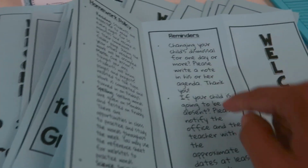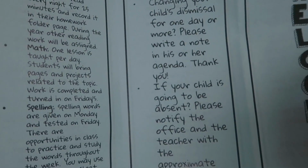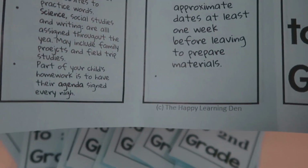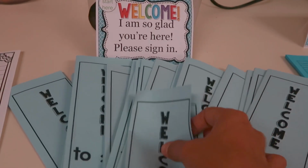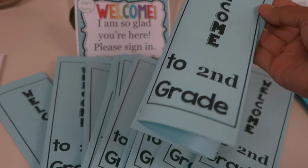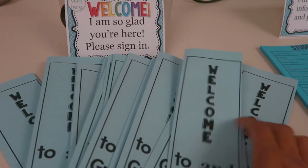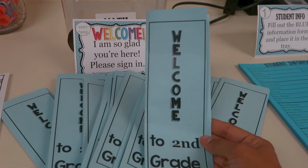And then some reminders about if your child's dismissal is changing for one day or more, or if your child is going to be absent, approximate times, just letting us know as a school and as a teacher. So I put basic information into a pamphlet for them. Or not pamphlet, sorry, a brochure, just for them to keep and hold on to if they need any other information.